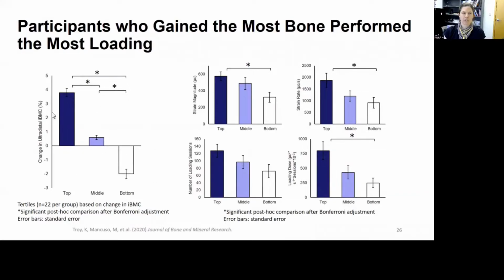One of the things we did is compare demographic characteristics between these groups to make sure there was nothing about the participants themselves that was different. They were similar in age, height, weight, everything that we could look at about the person was not different. So when we compared, the only thing that was different was the achieved loading parameters. That's what we show over here. You can see that the top tertile had significantly greater strain magnitude, strain rate, and strain loading dose than the bottom tertile. And this supports the hypothesis that high strain dose is associated with a bone formation response.